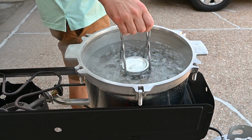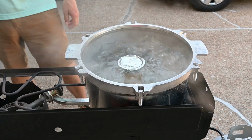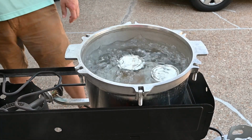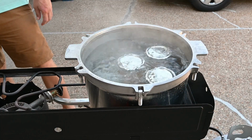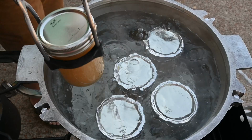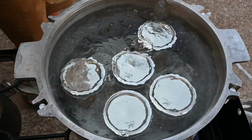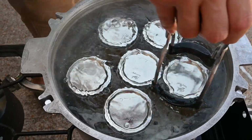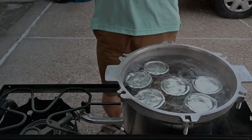Okay, I got 13 pint jars out of it, but we're only gonna can 12. So we are gonna do 6 at a time, and whether it is quart or pint jars, it doesn't matter, it just processes for 20 minutes. We'll be back in 20 minutes, right? Yep. Bye.